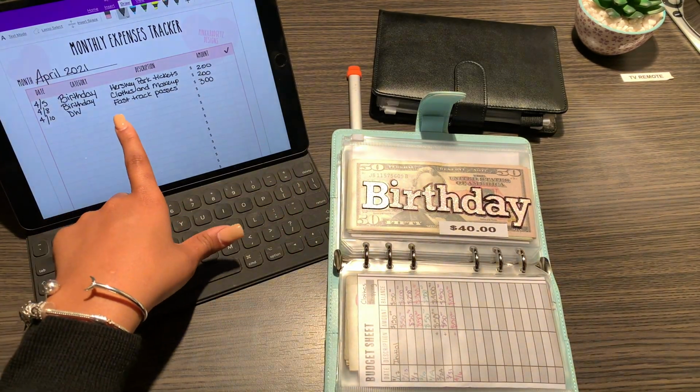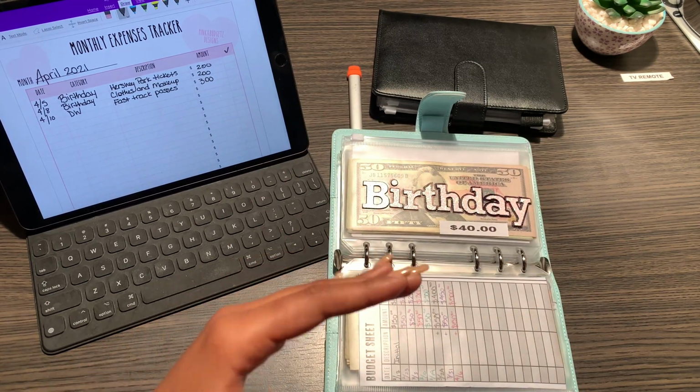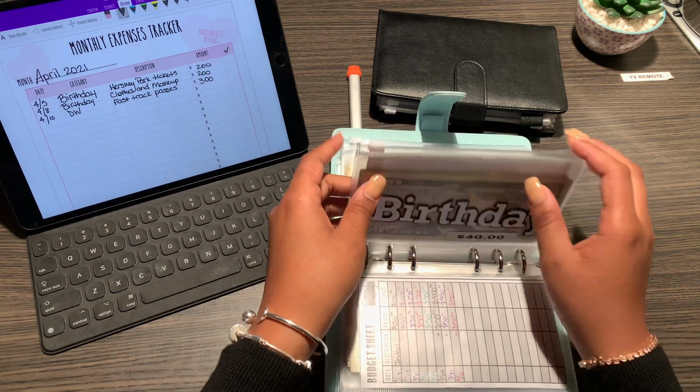And then my boyfriend, when we got to Hershey Park, he wanted the fast track passes, so I did buy those with the money that was in his envelope. And yeah, so this money is going to get taken out. So if you guys look, birthday has a total of $400 that needs to come out of it.